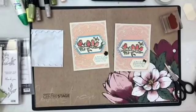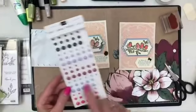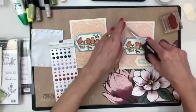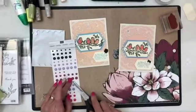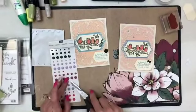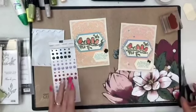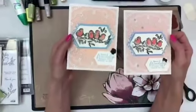And then, since I used the Seaside Spray, I can use these little faceted dots instead of the pearls. My Take Your Pick tool is also on the tables for the class, so I'm just going to add a couple of the smaller ones here. Fell on my pants. There we go. So there's just a second card.